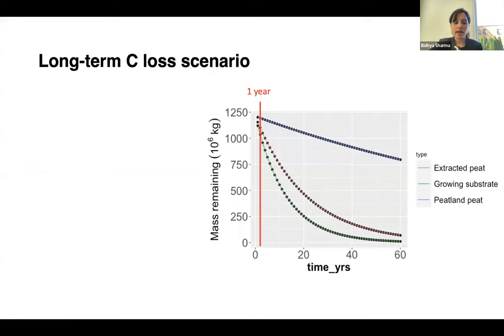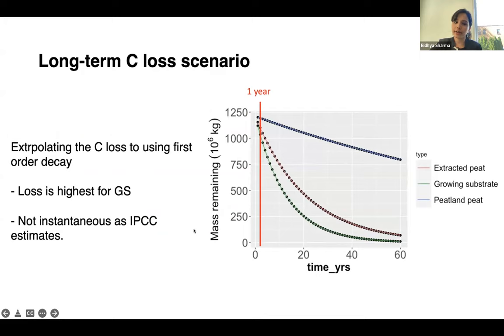And here we took the initial decomposition rates and did a first order decay model. And then here are three different simulations. The first, the blue one, is the decomposition rate that I got from the literature for anaerobic decomposition rate. So basically saying what would have happened if the peat was left in a peatland in anaerobic conditions. The red one is peat in aerobic conditions. And the green one is the growing substrate. It's aerobic as well as when additives have been added.